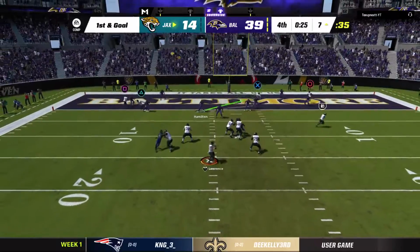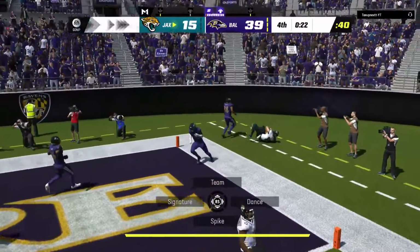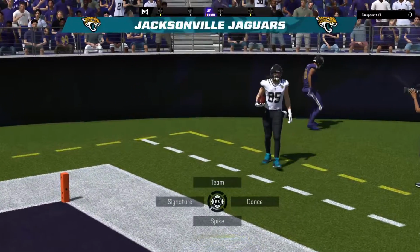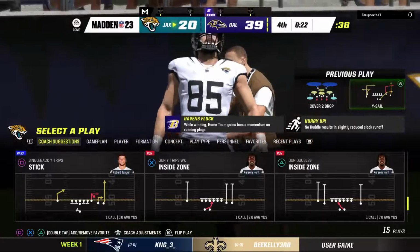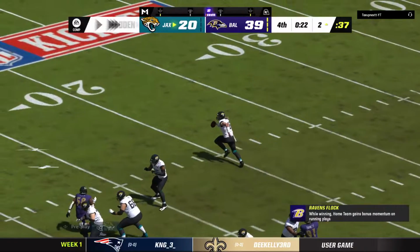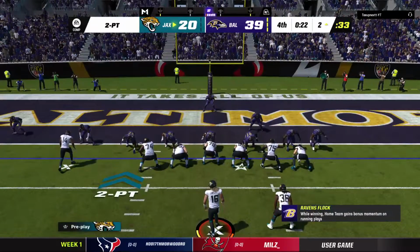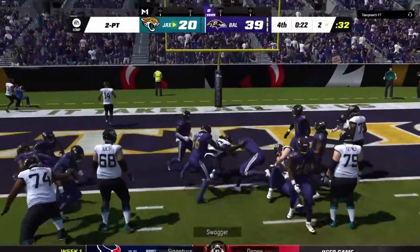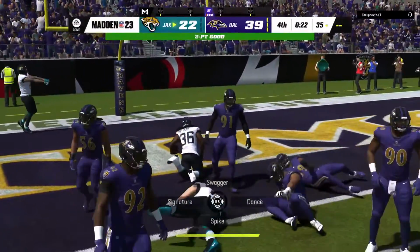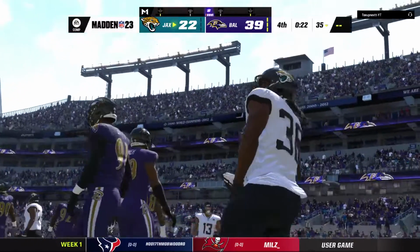Lawrence will throw. Got his man, it's caught. Touchdown, Jaguars. Robert Tonyan, a 7-yard touchdown grab. And the Jaguars get a bit closer. Hunt going to run for it. And he'll get in. And they're going to draw themselves 2 points closer. And they're able to ground it in there on the 2-point try.